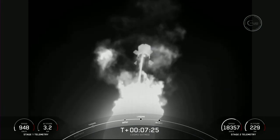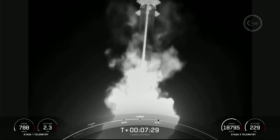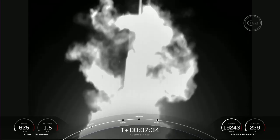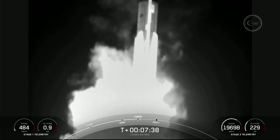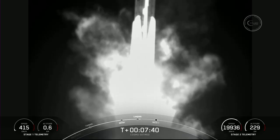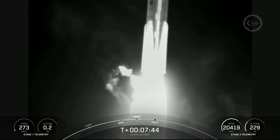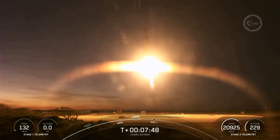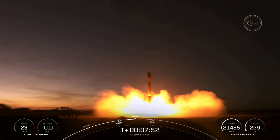Uh-oh. The landing burn, wow. Incredible views of this landing burn of this first stage. See if we can touch down on landing zone one today. Come on. Oh, that is pretty. Look at those baby birds. Landing legs deployed.